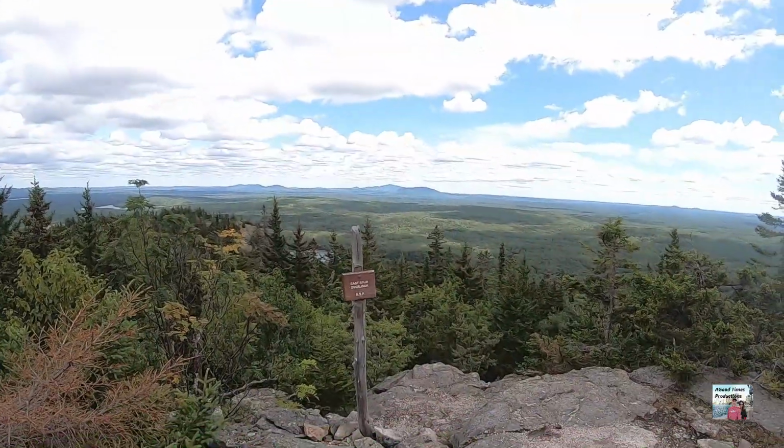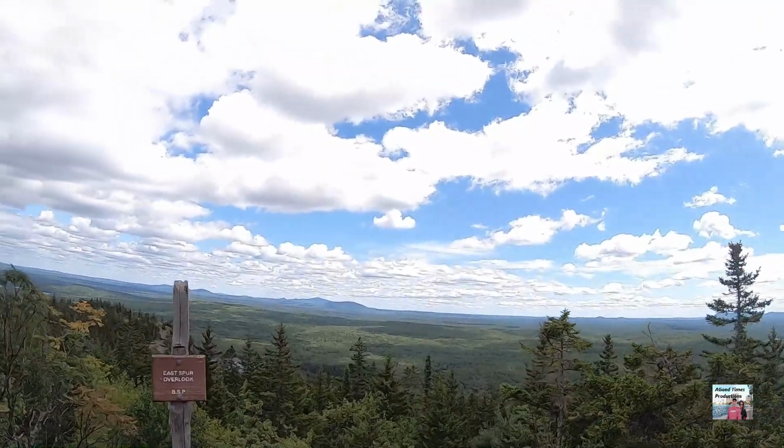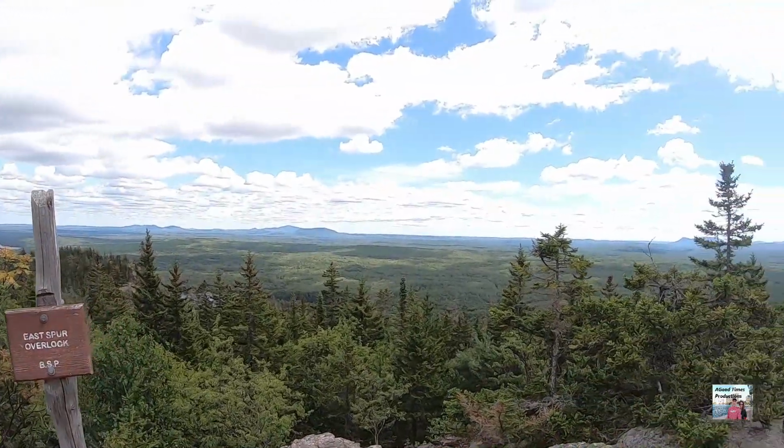Here we are. The top of Horse Mountain doesn't actually have a view, but if you go off to the side, East Spur overlook, you get a nice view.